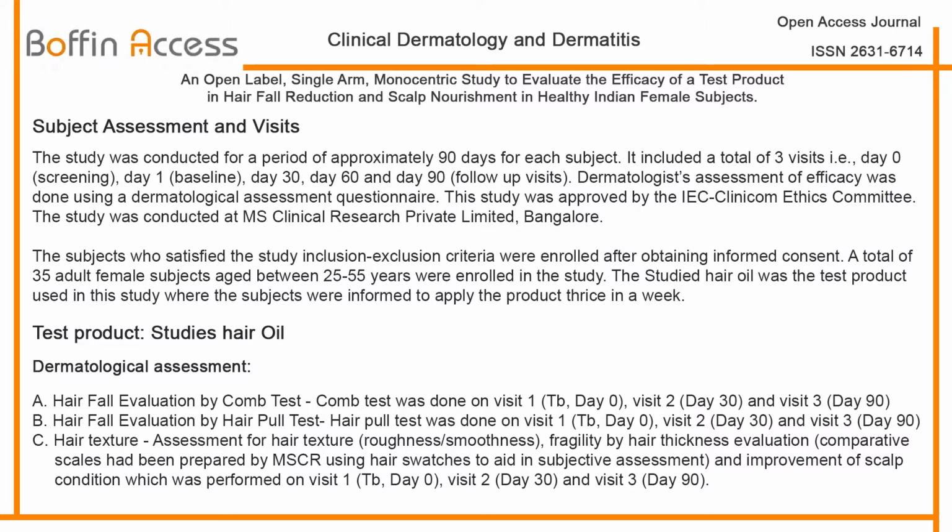The subjects who satisfied the study inclusion-exclusion criteria were enrolled after obtaining informed consent. A total of 35 adult female subjects aged between 25-55 years were enrolled in the study. The studied hair oil was the test product used in this study, where the subjects were informed to apply the product thrice in a week. Test product: studied hair oil.